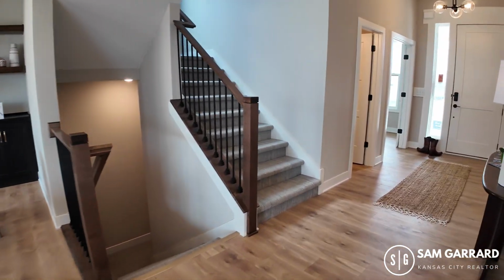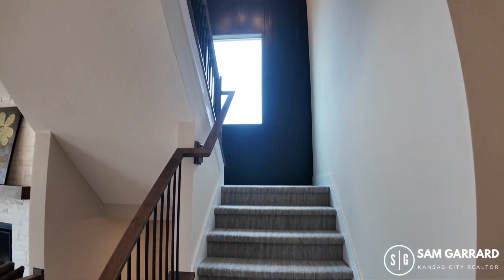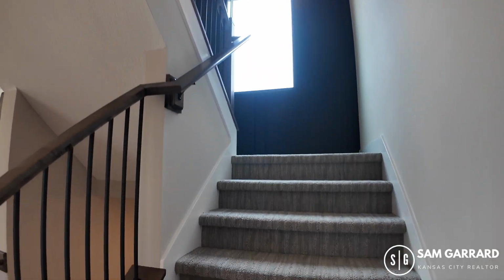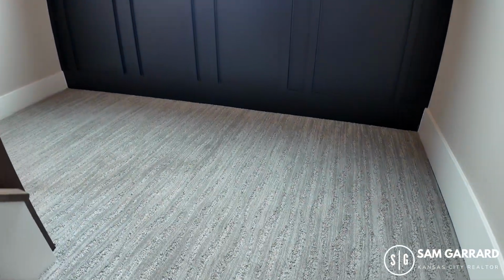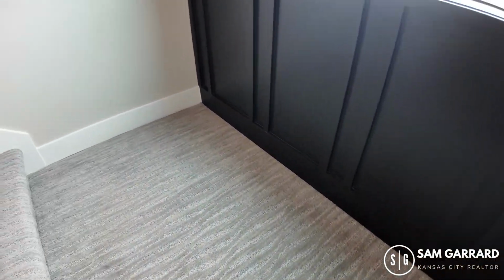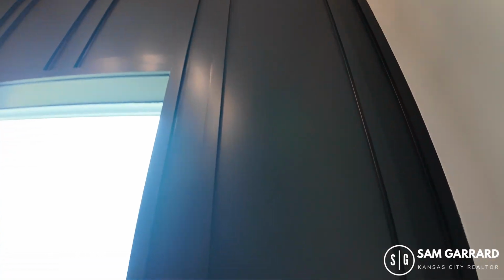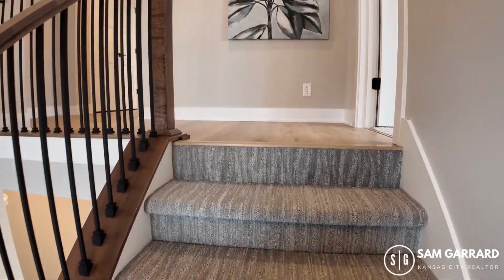Now we'll go to where the bedrooms are, upstairs. I love this very large accent wall on the landing here. You do have a very plush, but still very durable, high traffic carpet. A lot of the white, black, and gold themes here. That with the engineered hardwood floors, I think looks really good.